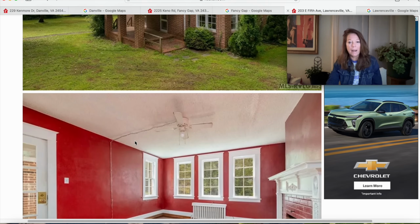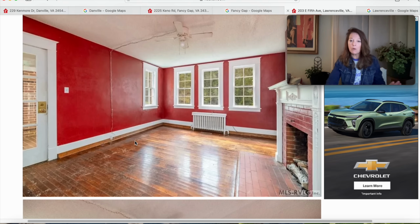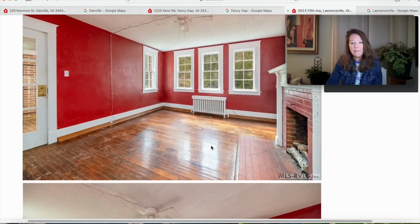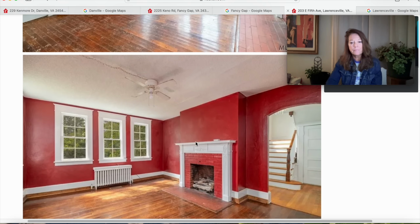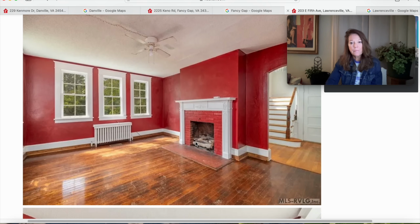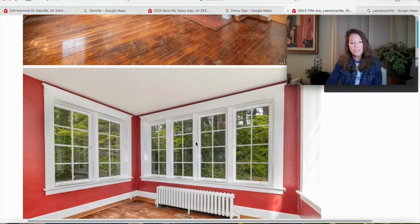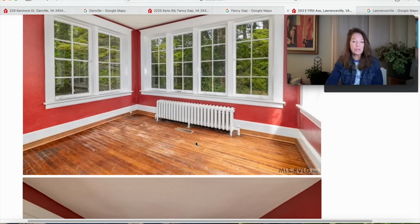All right, so we're moving right on into the inside. Woo, that is red. But again, when we get there in person, this may be completely different. It may feel different. The color may not be as bright, but it is definitely a pop of color from what we see here. Beautiful hardwood flooring. There we have a fireplace. Home inspections will let us know what's going on with that. Hopefully it's operable. This is really pretty. Gorgeous windows. Radiator heat. Again, find out about those utility bills.